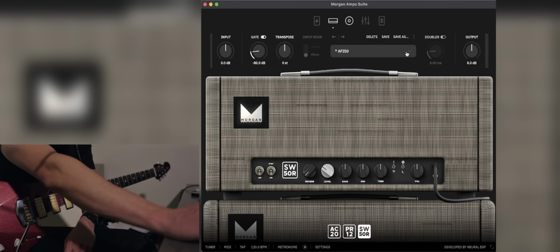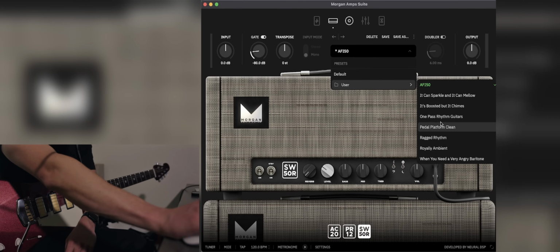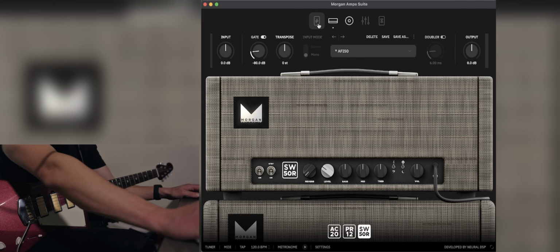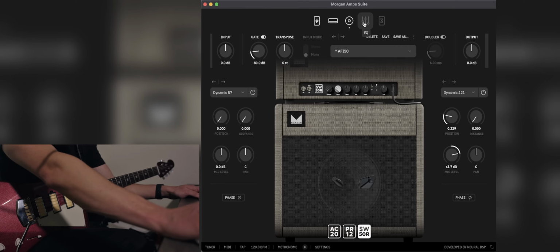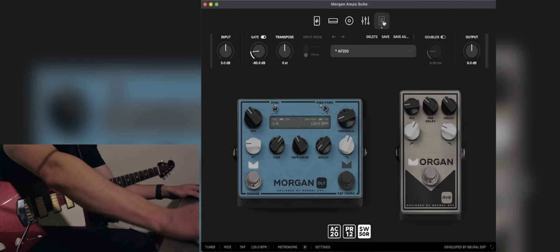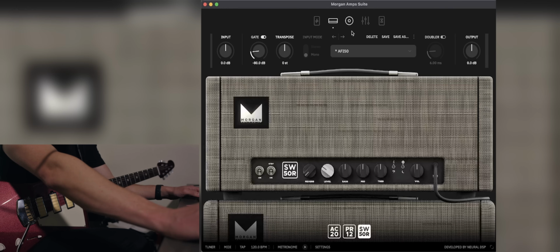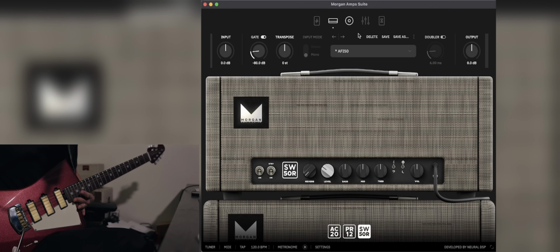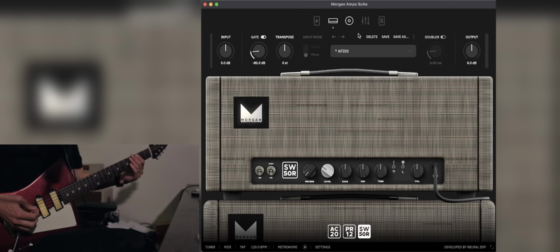In the center, you have your presets. All of mine are just my own because this is a pre-release copy and I don't have other people's. And then up top, you have your stomp boxes, your amp head, your cabinet, your EQ system, and your wet effects. We're going to go ahead and turn off everything but the amp and the cabinet right now. And the rationale for that is we're going to start with just those and then go from there.